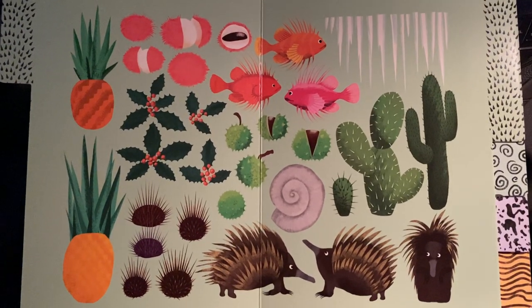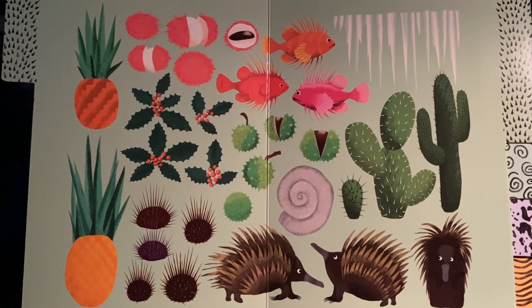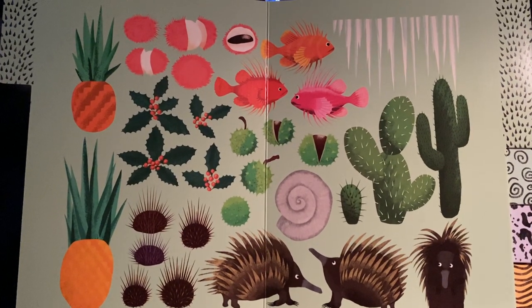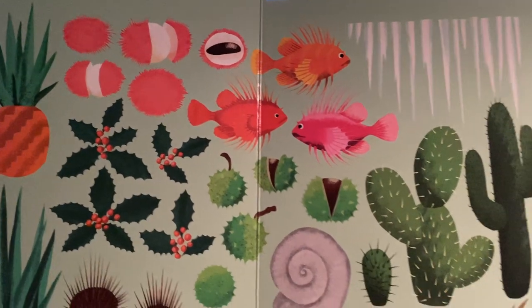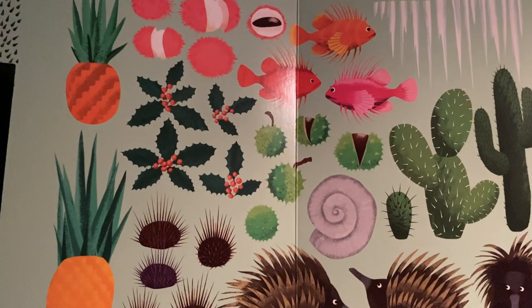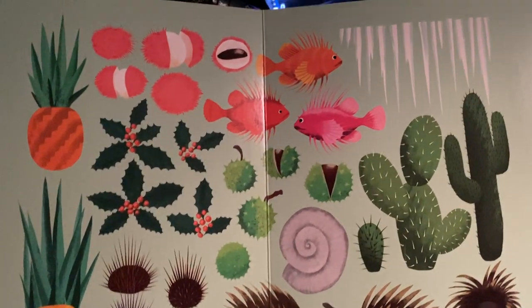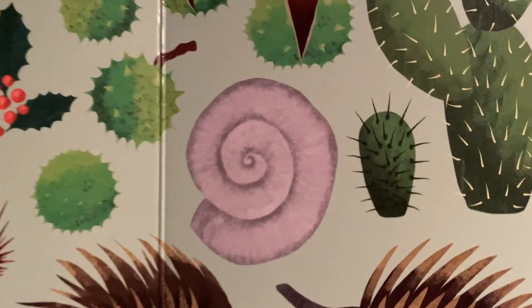Can you name all of the things that are spiky? Look at all the spiky things. What do you see? What is on this page? There's something here on this page that is not spiky. What do you think it is?